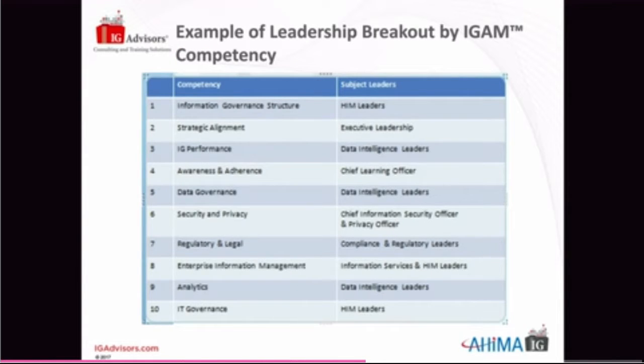This is an example of how she broke out the competency areas and who was the leader for that specific area, to move the competency markers to the higher levels under that competency. This was just their example of how they divided it up so that they could have different groups sort of leading the effort related to the 10 information governance competency areas. So I wanted to share that with you as a best practice as well.